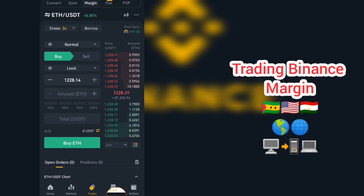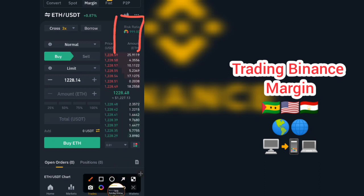Now on the Binance account, you can see on my screen here we have the risk ratio. The risk ratio is the ratio at which your asset or your collateral is currently safe. This risk ratio helps you calculate the risk of liquidation. You can see that it's currently at the green. The arrow is currently pointed at the green. When it gets over to the red, Binance is going to give you a margin call, which will let you know that you need to add some collateral to your particular asset.